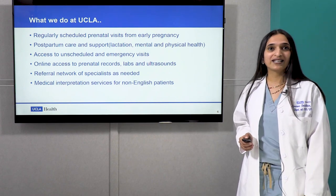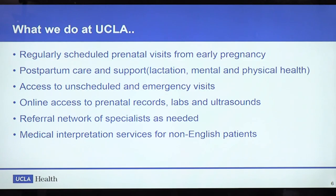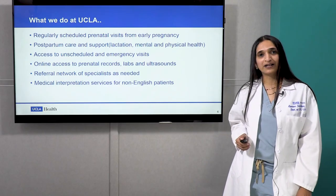We do postpartum care and support. We have access to scheduled, unscheduled, and emergency visits. We have online access to all your lab records, ultrasounds, as well as prenatal records. We have a great network of specialists, whether it's maternal fetal medicine experts or high-risk pregnancy or other specialties. And we have medical interpretation services for non-English speaking patients.